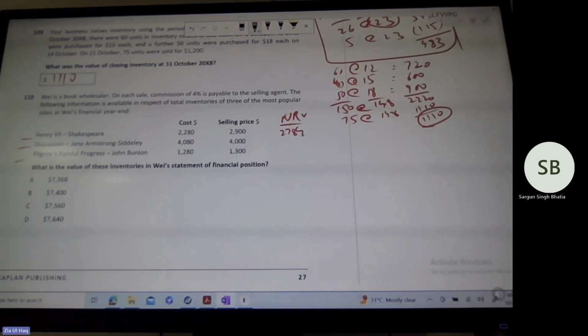4000 into 0.96, we will arrive at 3840 NRV. And 1300 into 0.96, we will arrive at 1248. So, first, inventory Henry should be recorded at cost or NRV, whichever is lower.